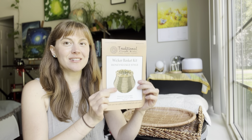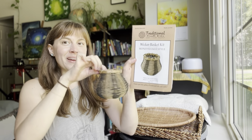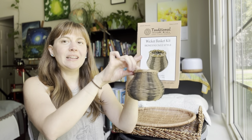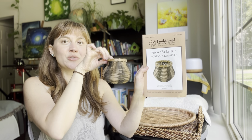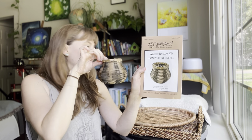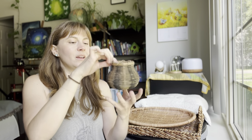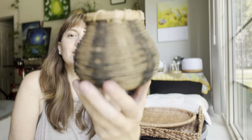Great reveal of my wicker basket. So here's the honeysuckle, and here's what I made. Almost the same shape. I kind of like mine better. My cat is moving behind me. Yeah, I kind of like the shape of mine better than this one. It's more curvy. So, yeah.